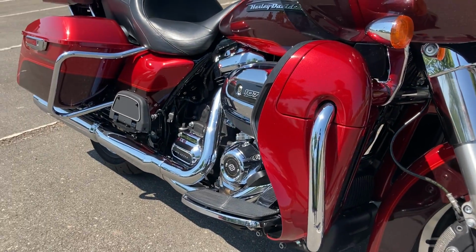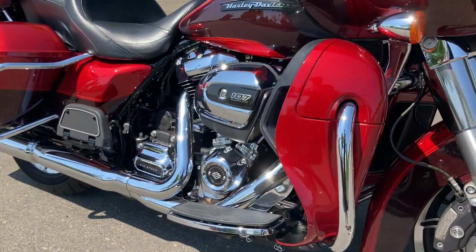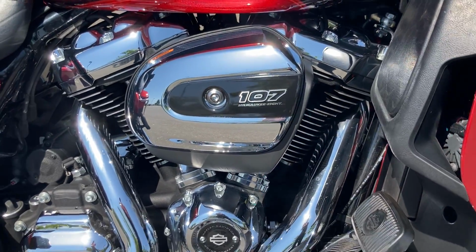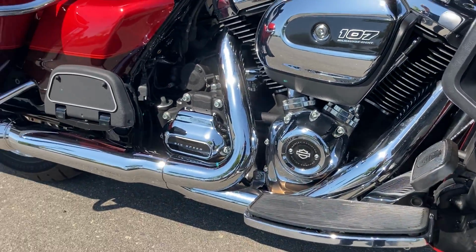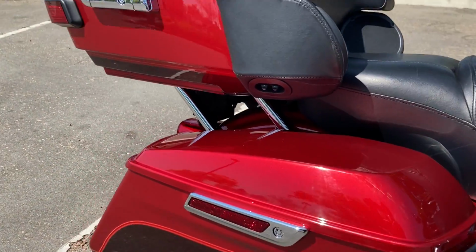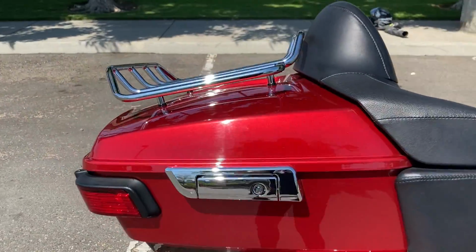Engine guards front and rear as well. That 107 Milwaukee engine. Rider and passenger floorboards. Locking saddlebags and top case with a luggage rack.